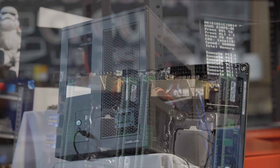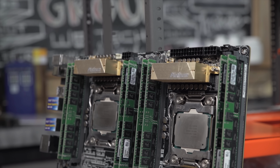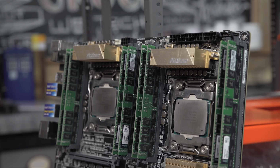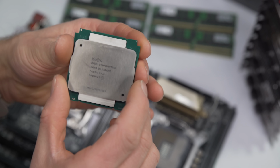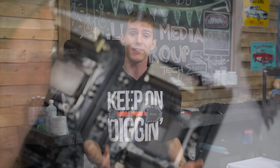I mean, we've done some pre-testing. We've got 4 VMs working with, you know, the performance you'd expect from an AMD Radeon R9 Nano and a quad-core gaming processor. But we have no way of testing 7 until we install all the custom water cooling and get the whole thing assembled.